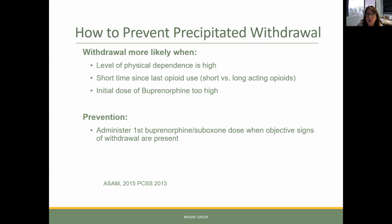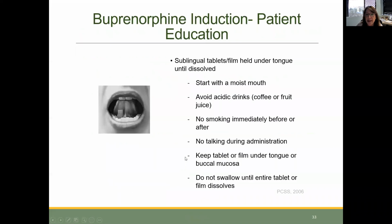And so we use that clinical opiate withdrawal scale to have the patient in a little bit of withdrawal, 8 or higher, so that we prevent this uncomfortable precipitated withdrawal. So again, that is why doing that COWS is very important for the patient.